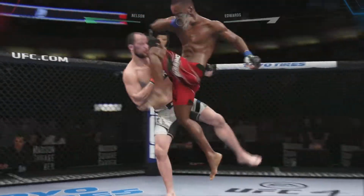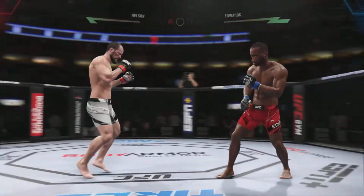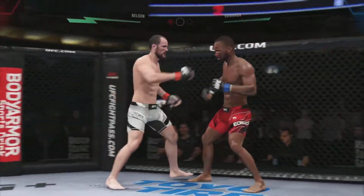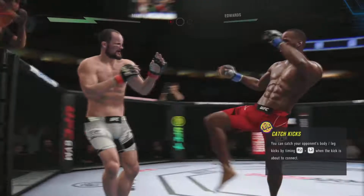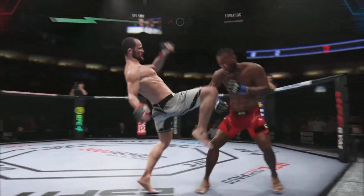Wow. It was good night if that landed. Oh! Oh, perfect head kick there. An uppercut in. Both guys landing with conviction now. Big knee there.